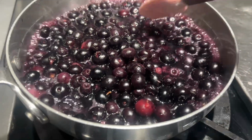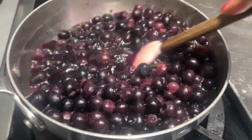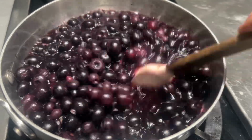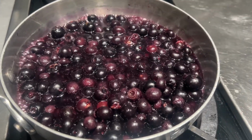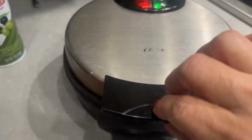So with my compote, I'm just taking some frozen and fresh blueberries, and I've added a little water to them, just to cover them lightly, and I'm going to cook them until they pop. I'm going to add a little stevia and some vanilla. You could always add whatever sweetener that you want. It doesn't have to be stevia, but I like to keep the calories down. And then when it's ready, I will show you what I'm going to do.